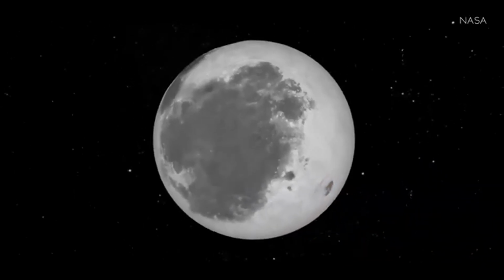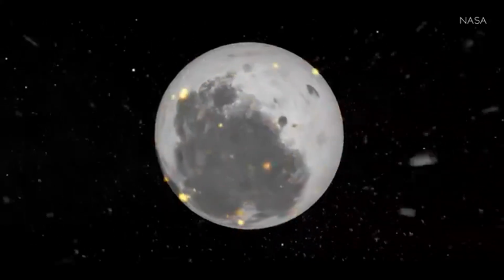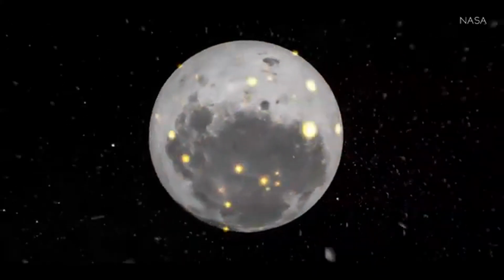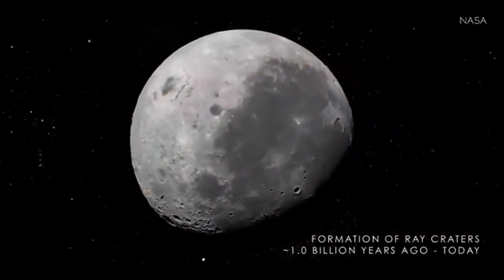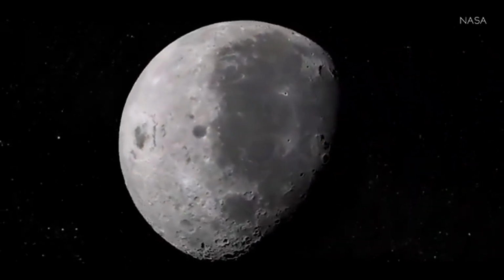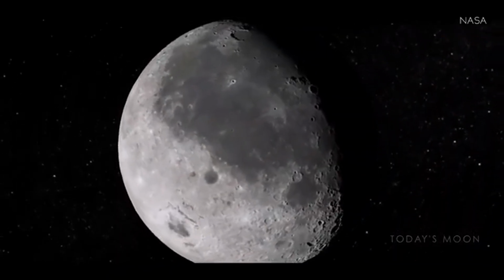Since the moon has formed, there have been many impacts by comets and asteroids, and they have radically altered the outer surface of the moon. It has created what is a chaotic upper layer of debris, which we call regolith, and it has deeply fractured the lunar crust to a depth of over 10 kilometers.